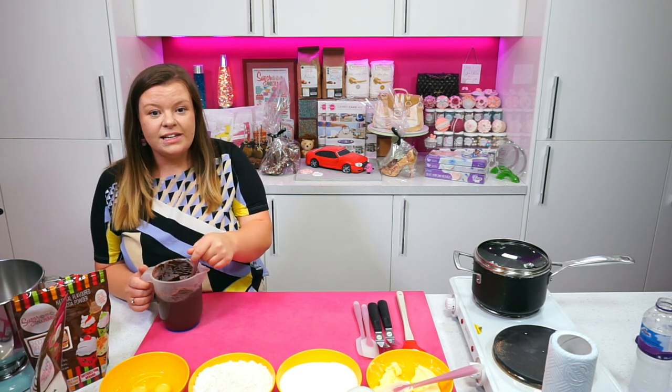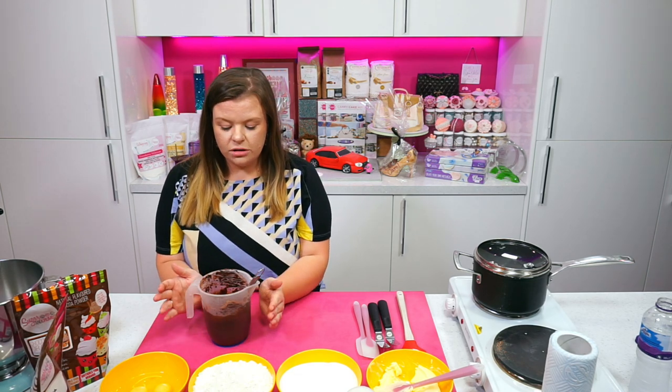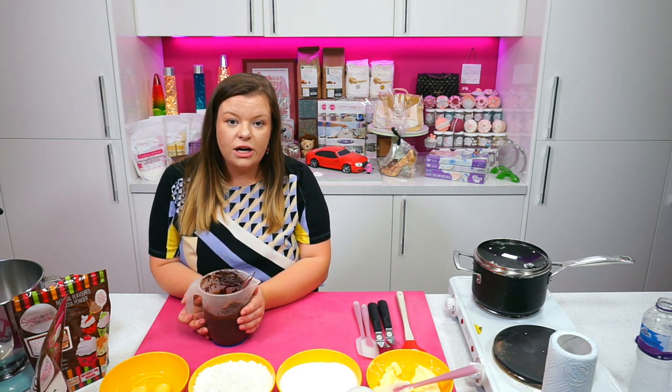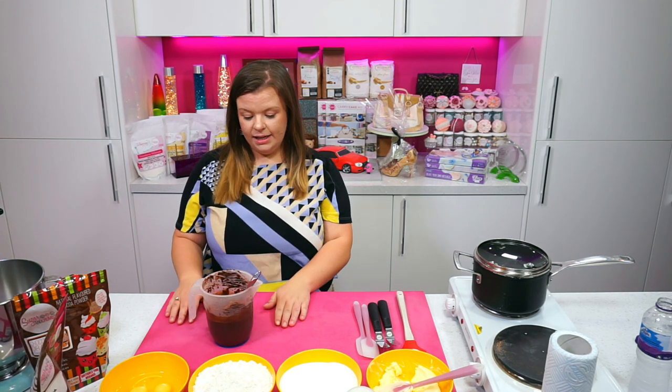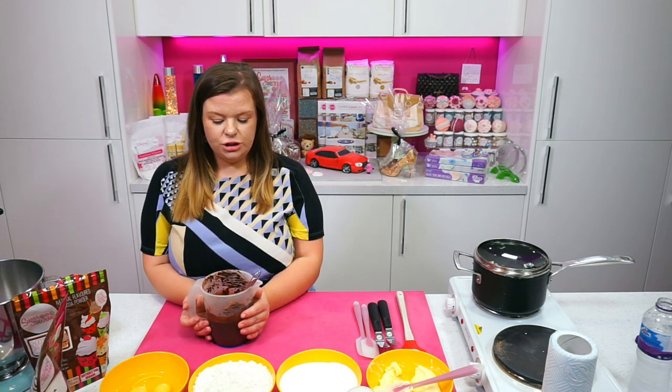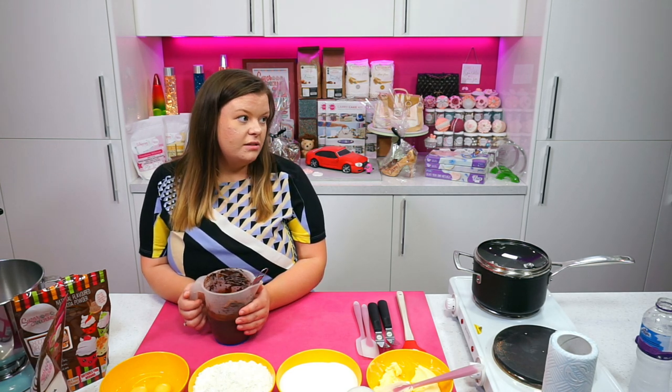So to start off this recipe, the first thing that you need to do is you need to get your boiling water and mix it with your cocoa powder, because that's got to go cold before you can do anything else. And how much cocoa powder? Yeah, so it's 200 millilitres of boiling water and 50 grams of cocoa powder.